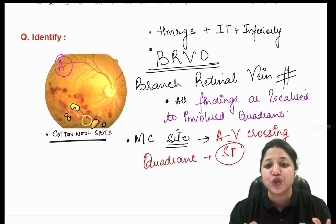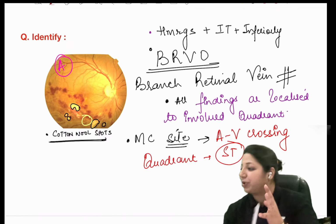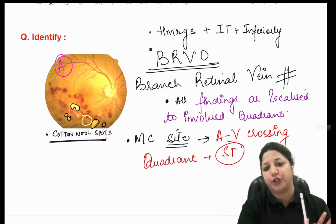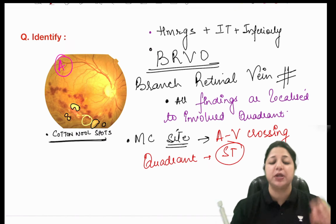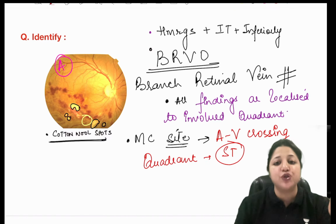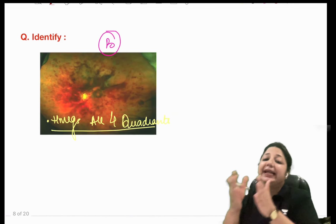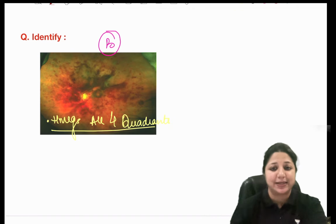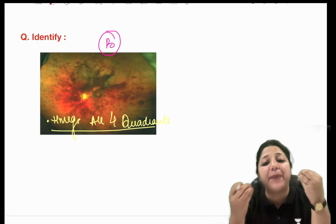So when we talk of a venous occlusion, it is the artery over the vein which is compressing. All you said was hypertension, diabetes, hypercoagulable states. All those are the causes which lead to a branch retinal vein occlusion. So now there should be no confusion. When we talk of venous occlusions, we get hemorrhages, we get cotton wool spots along an involved quadrant. That is venous occlusion. When we talk of arterial occlusion, as we discussed in the previous session, arterial occlusion would be a pale retina.